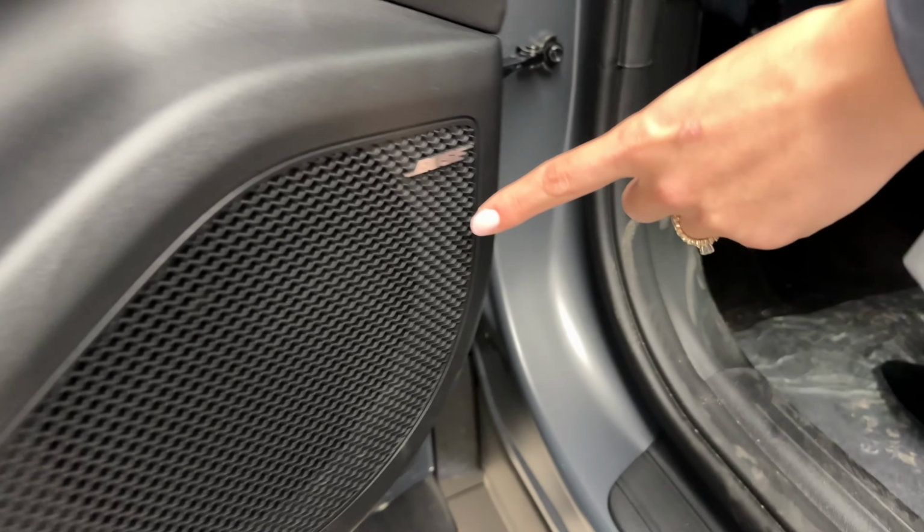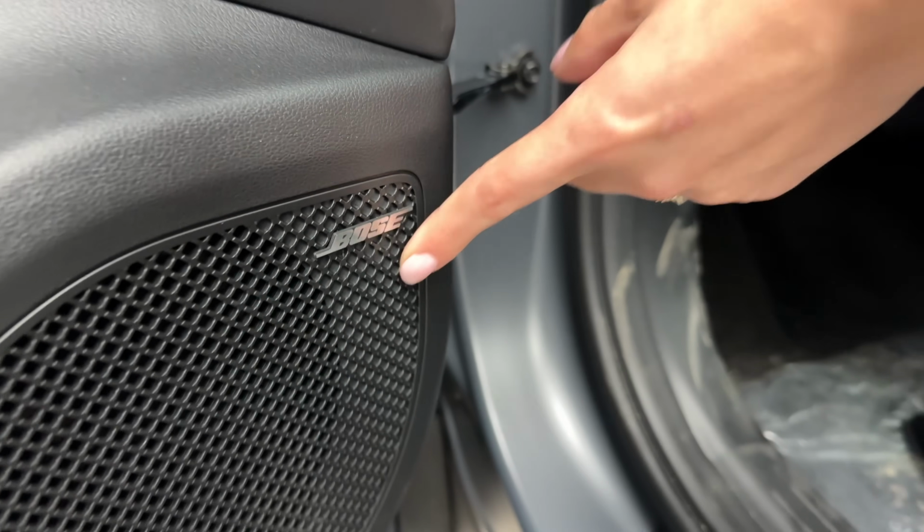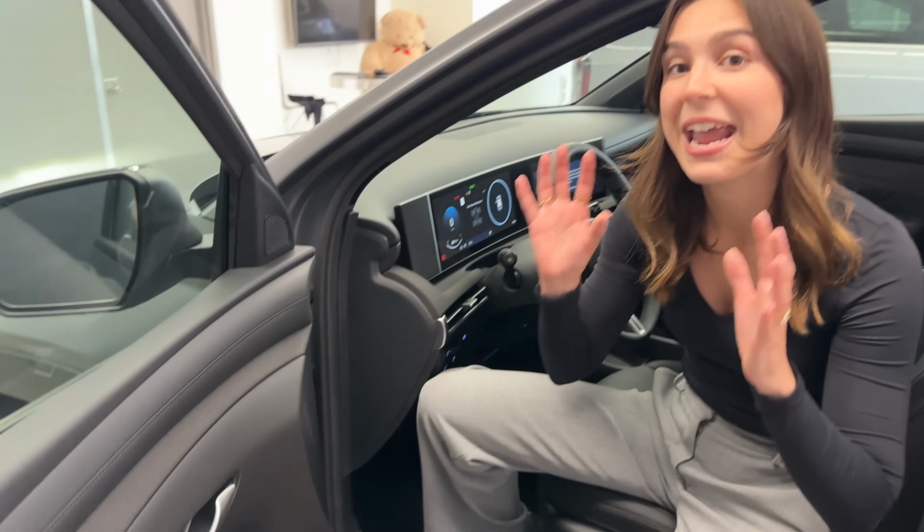And over here, you'll notice that we have a Bose premium sound system in this vehicle. We also have 8 different speakers, and with 8 speakers, what goes with 8 speakers but 8 airbags? Did you see the connection there? I didn't. It's the number 8.